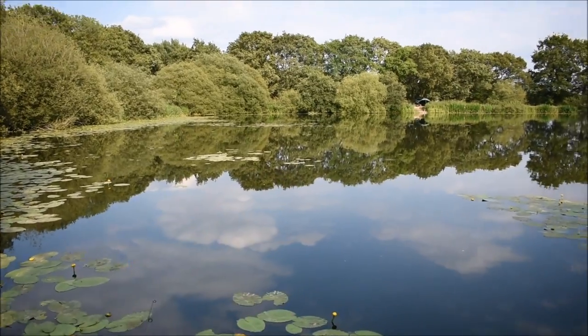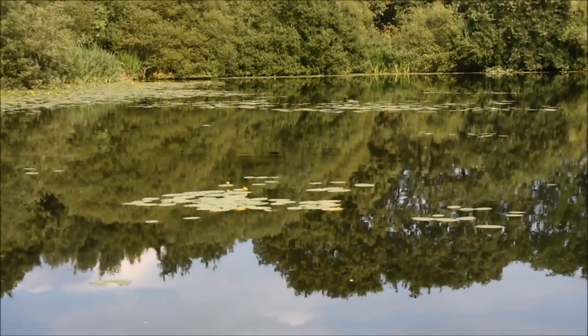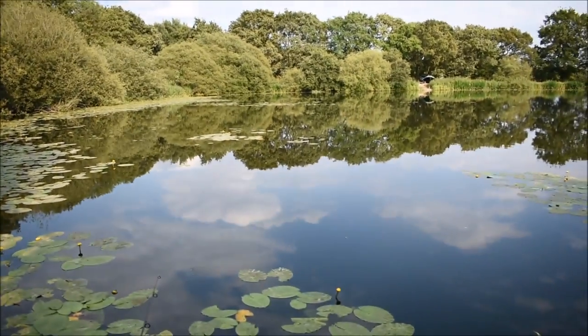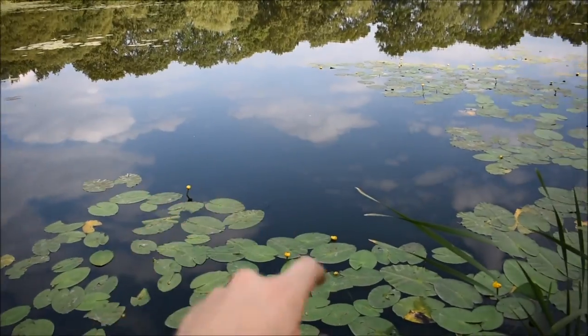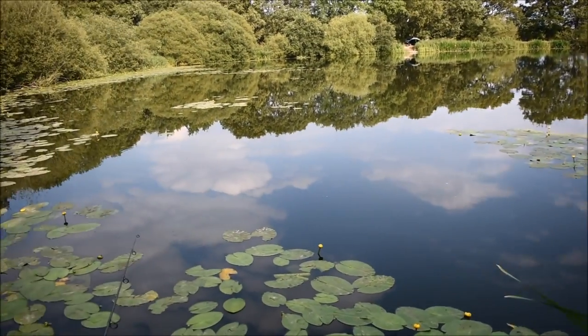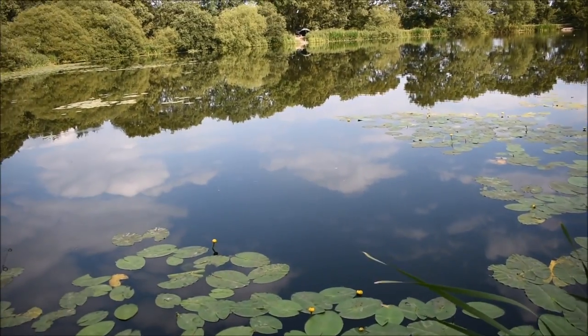I've just seen a fish there, just off back of them lilies. If you just see it ripple now, they've been milling about. I've seen one drifting right by me here, so I'm wondering whether to bait this margin just for the night time, as it swum straight by me here, good upper 20.